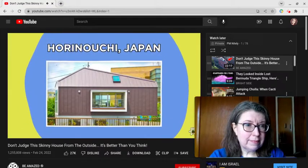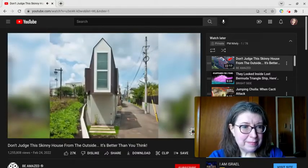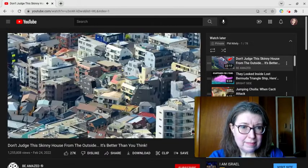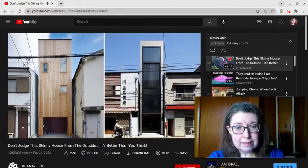Horinuchi, Japan. While it might look a bit like an overgrown storage unit on the outside, this slender Japanese house, situated in Horinuchi, Japan, is much more impressive on the inside. Since urban land is generally limited in Japan, tiny, spatially economic structures are more common than you'd think.